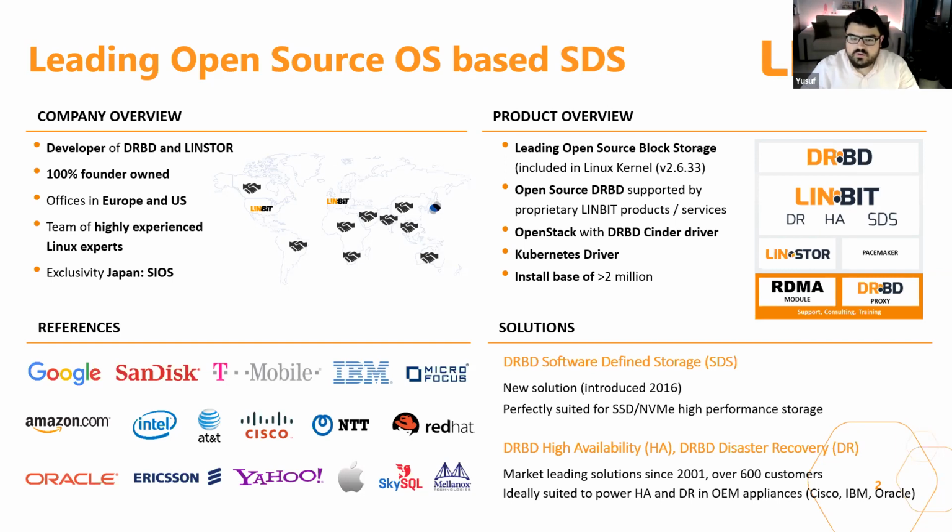We have a close partner in Japan, which is Sios. Our team of highly experienced Linux experts develops the source code of DRBD and LINSTOR. We have a product called DRBD, which basically does block replication in Linux.